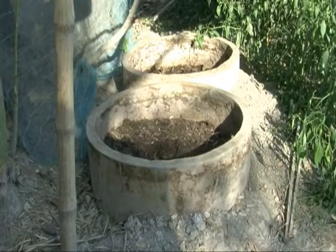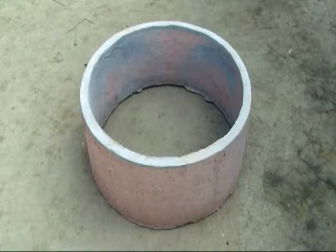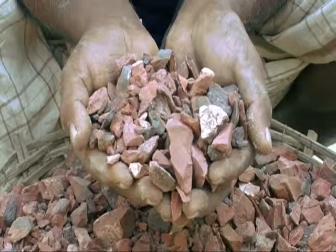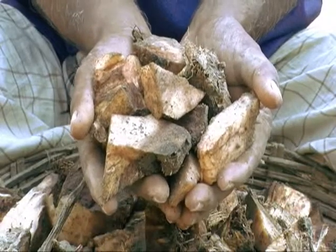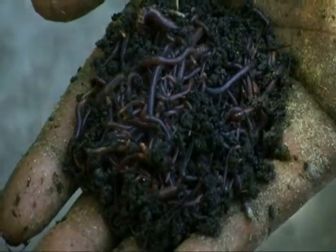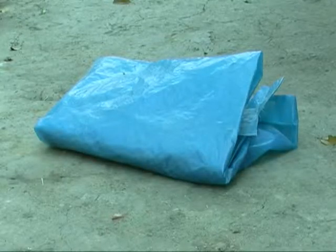So what do we need to make worm compost? Practical research has shown that it's best to use a concrete sewer ring, sand, broken brick, loose soil, pieces of root of a banana tree, 2-week-old cow dung, 100 grams, that's 1 handful of earthworms, and polythene.